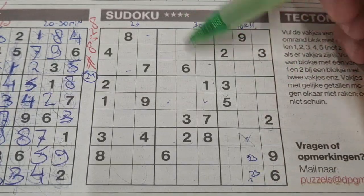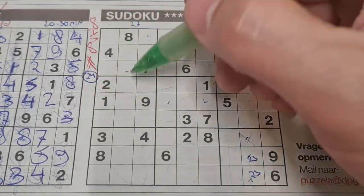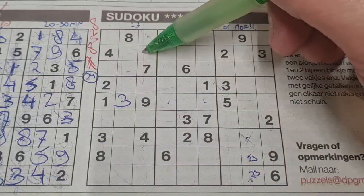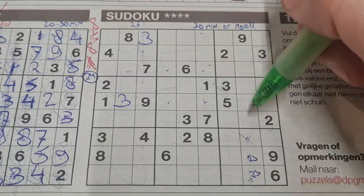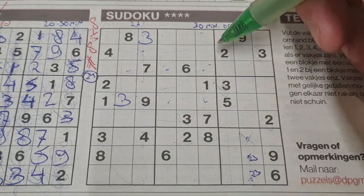All right. Three in this row, three in that row. So in the row between, the middle row, the only place left for the three should be there. Three in this column, three in the second column. So in the third column, the only two places left for the three should be here or there. We have a three in the second row, no three there. Three should be there. All right. Cannot continue with the three now.